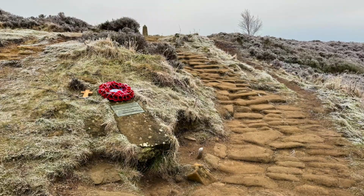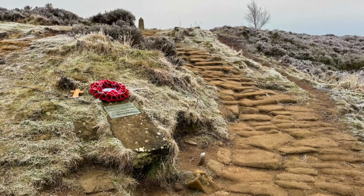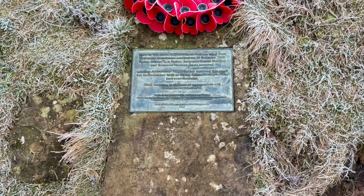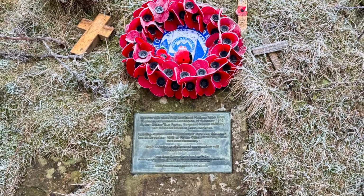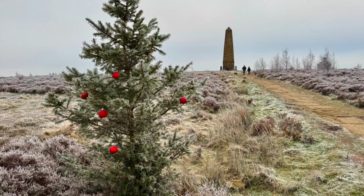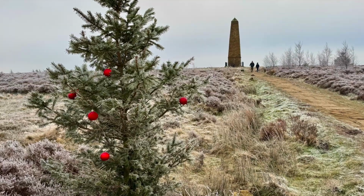Nearing the top, the forestry track narrows into a stepped path, passing a memorial plaque marking an aircraft crash that occurred here in 1940. The plaque commemorates the crew involved, recording those who died and the one survivor who later lost his life during wartime service. Continuing uphill, I pass a small decorated tree near the monument, something I've noticed on several of my previous visits here.